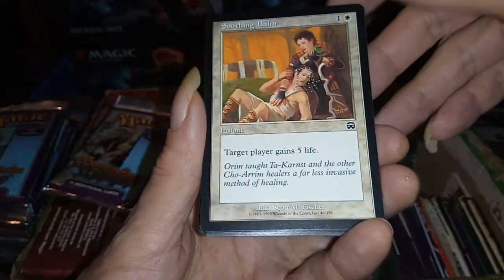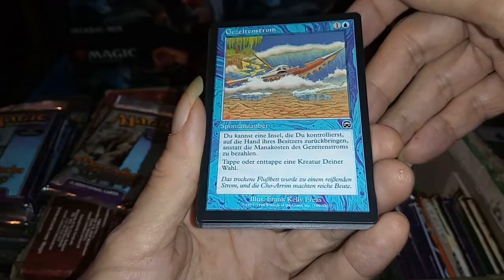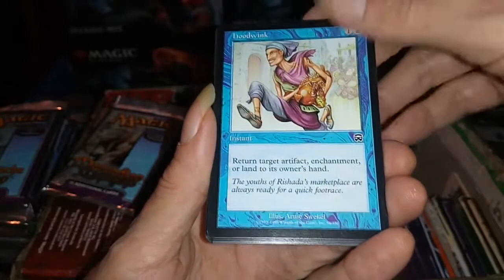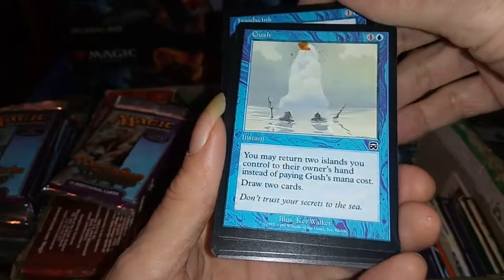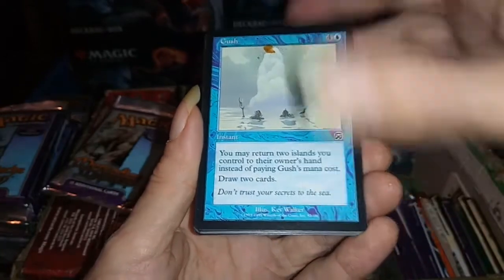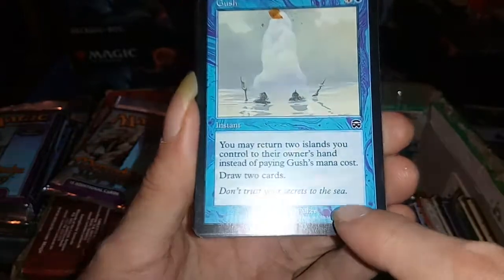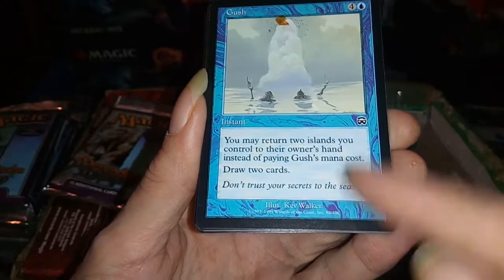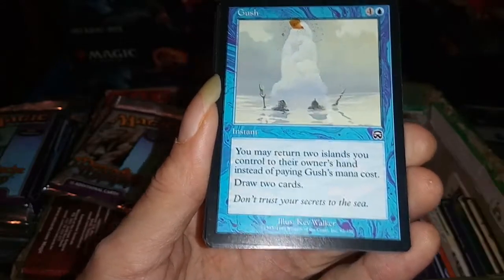Oops, sorry about that, the wiggling and jiggling of the camera. Crazy, I love the artwork. The art is fantastic. That is great. That is a great card. Return two islands to my hand, not to pay his cost. Draw two cards. Wow.